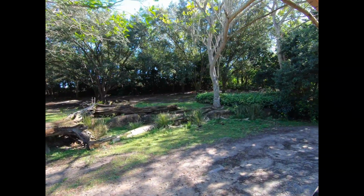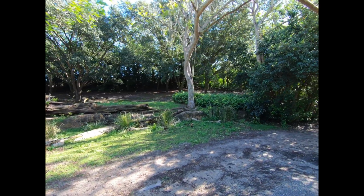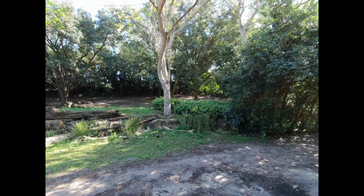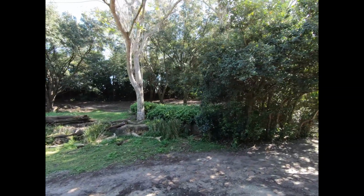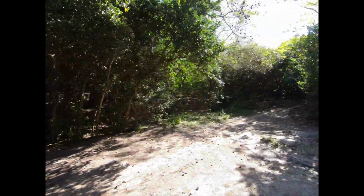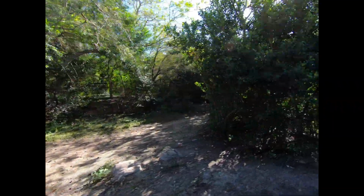Oh, very cool. Cheetah on the hill to our left, capable of reaching speeds up to 70 miles an hour, only for short distances, about 100 yards before overheating and wearing out. Now, their claws don't retract like many other large cats, acting like a cleat to give them extra speed.